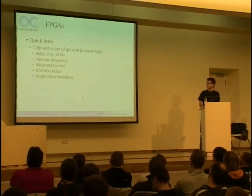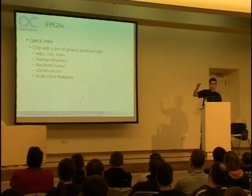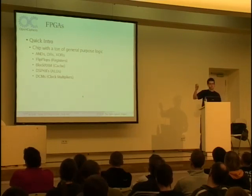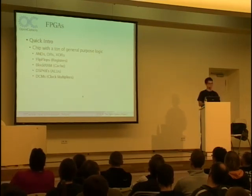So a quick intro into FPGAs. When you get a board like this and it has an FPGA on it, there's a lot of different things inside the FPGA. It contains lots of general purpose logic like ANDs, ORs, XORs, flip-flop registers, block RAMs, all sorts of little components that you can connect together and have it basically function as any sort of circuit that you want.